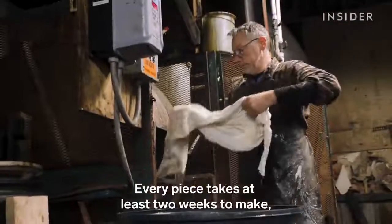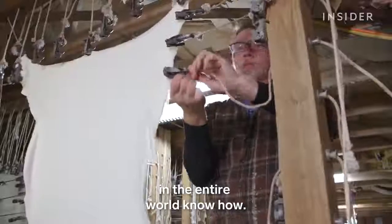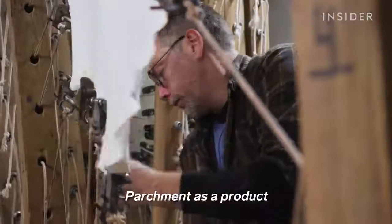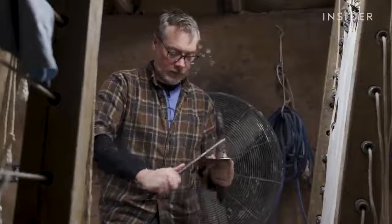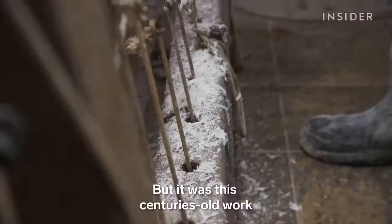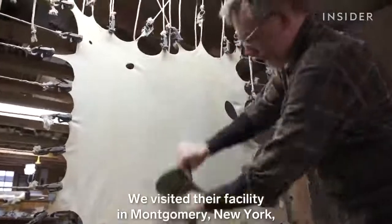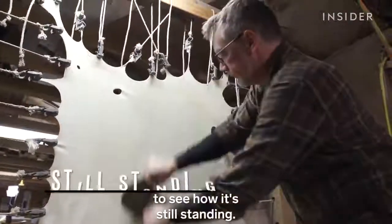Every piece takes at least 2 weeks to make, and only a handful of people in the entire world know how. Parchment as a product almost hasn't survived. There was almost no need for it as a material. But it was this centuries-old work that helped Jesse Meyer save his family tannery. We visited their facility in Montgomery, New York, to see how it's still standing.